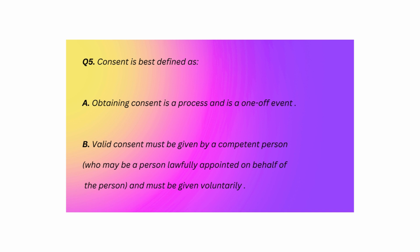Q5. Consent is best defined as: A. Obtaining consent is a process and is a one-off event. B. Valid consent must be given by a competent person, who may be a person lawfully appointed on behalf of the person, and must be given voluntarily.